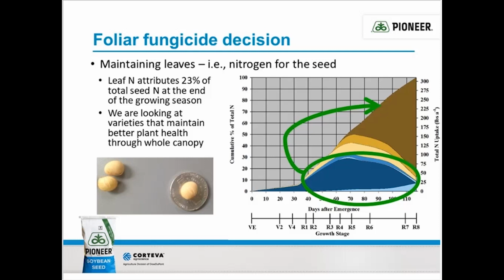And at the end of the growing season, 23% of all the nitrogen protein that's in that soybean seed per acre comes from the leaves. So not only is it important to maintain the leaves for photosynthetic reasons, but also because it's the most valuable source of nitrogen that we have on the plant. If you get to R4, R5, and you start to drop leaves off the ground, they start senescing, that's basically wasted energy. The plant had to expend energy, fix nitrogen, transport it to the leaf, to then just let it fall right to the ground. It was a waste. So if we can maintain that leaf and in turn remobilize and send that nitrogen to the seed, that's a net benefit.